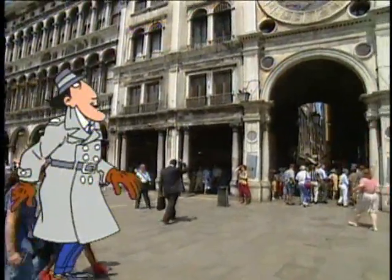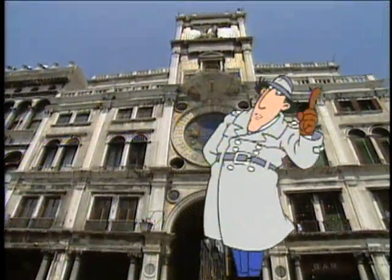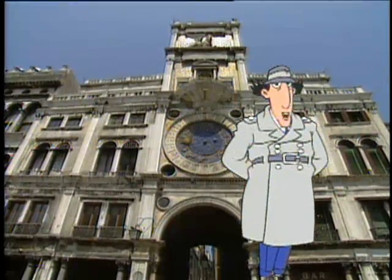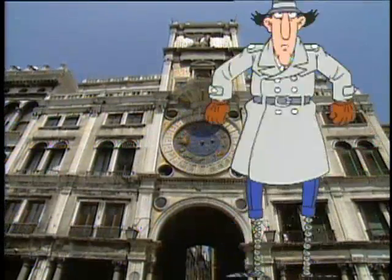That's the famous clock tower of St. Mark Square, a tower with plenty of time on its hands, which is better than having a winged lion scratching around on its face. Go, go, Gadget ladies!